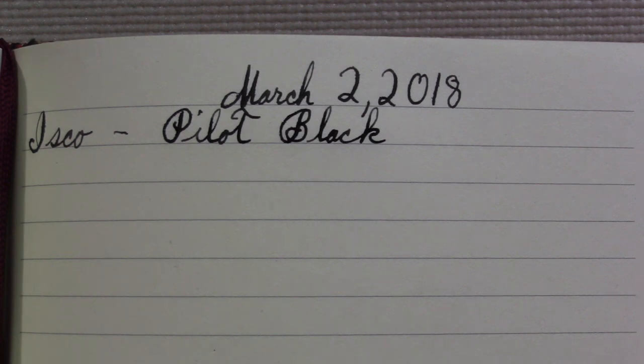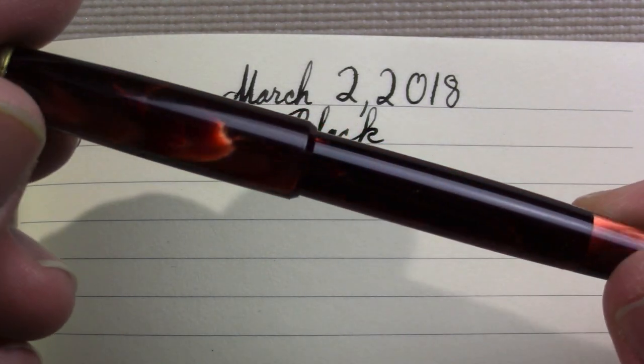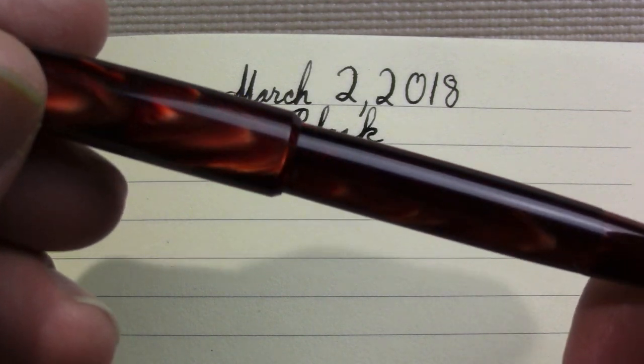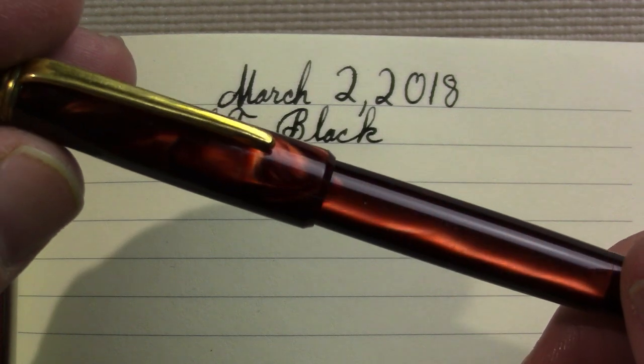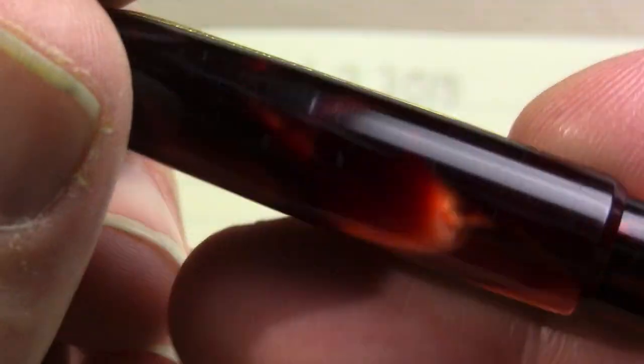Now, the really impressive pen is this doodad. I mean, check out that chatoyancy. This is also an Isco. It was sold as a red tortoise pen. Let's get a little bit of a close-up on this. I'll have to work out how to show you this better when I do the actual review, but I mean, wow. Wow, wow, wow.